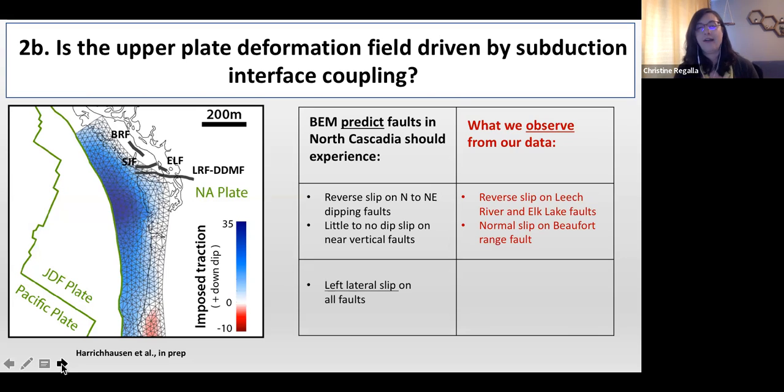what comes out of looking at the strike slip component of deformation. Because these models are predicting that all of these faults in the Northern Cascadia Forearc should be experiencing left lateral slip. And that is the opposite of what we're seeing in the field. We're seeing evidence for right lateral slip consistently on all of our fault systems.